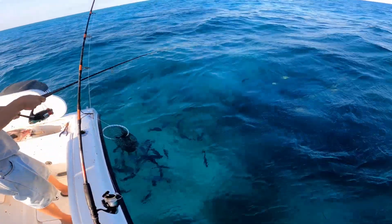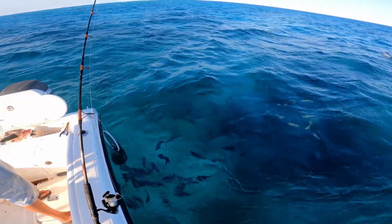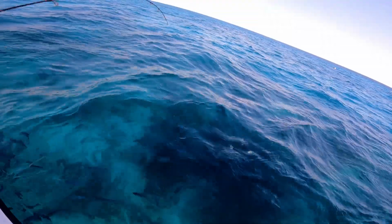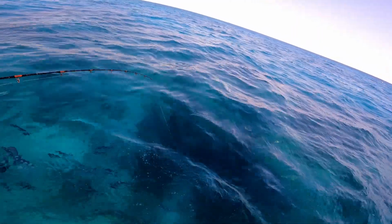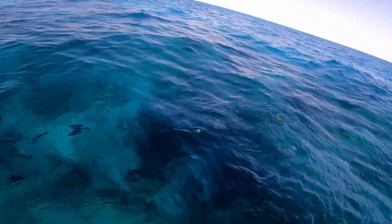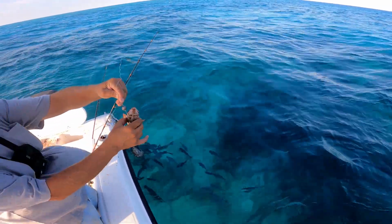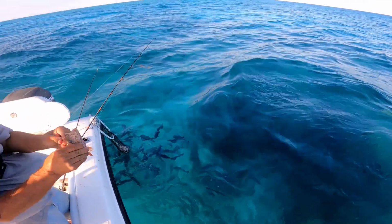Past this one. Yep. Got him. Another little red hind. Got a little red hind here again. He ate a great big chunk of meat.